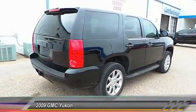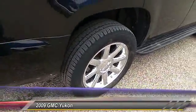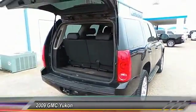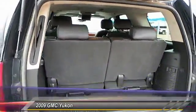Here are some of this vehicle's great options. Traction control, auto dimming rear view mirror, PPO, automatic stability control, keyless entry, climate control, trip odometer, fog lamp, OnStar 1-year safe and sound service, tilt steering wheel, power driver mirror.